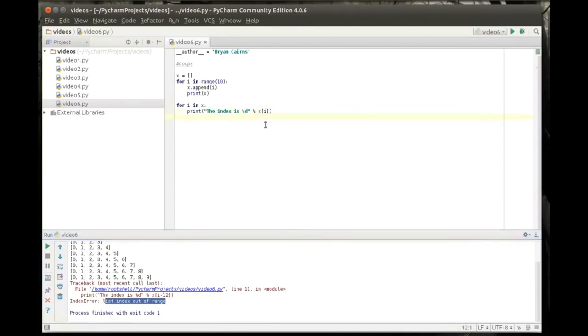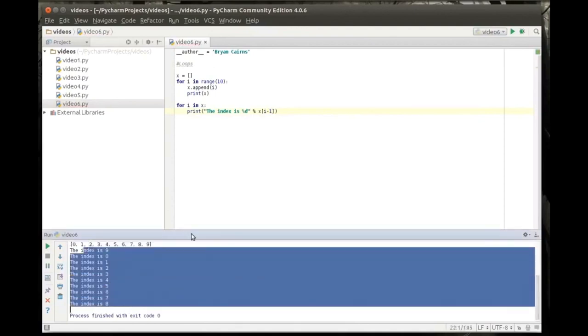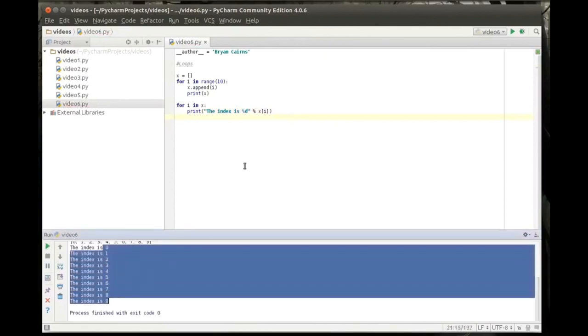Now when you say i minus 1, what's going on here is another common misconception. Because it's a zero-based array, you think, oh, I gotta get the position minus zero. No, this is an iteration. The iteration's automatically gonna start at zero, which is why this works correctly. So those are some gotchas if you come from other languages.